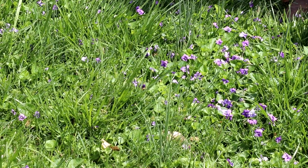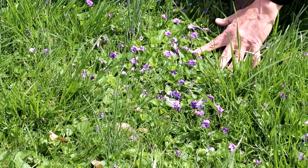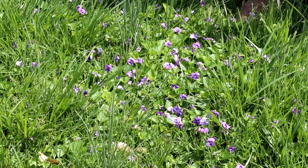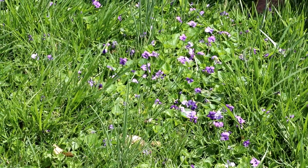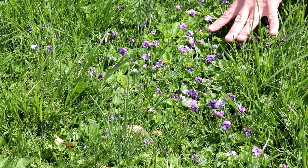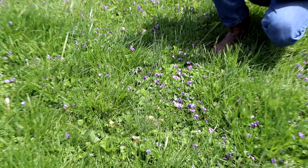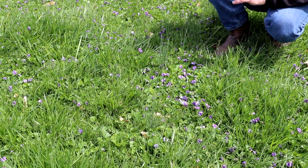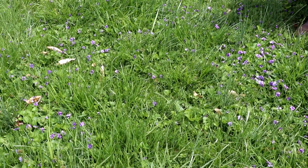Not everyone loves it in their lawn. I should mention to you that it is an important food source for some of our native wildlife, including this is the plant that the larval stage of fritillary butterflies feed on. So it's not totally without merit, but it is one of the most successful weeds that I can think of because it is so efficient in how it spreads.